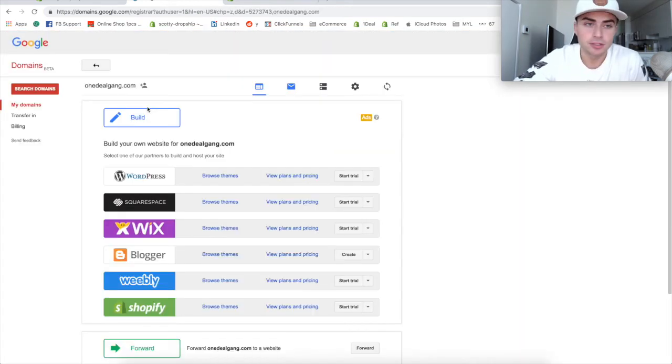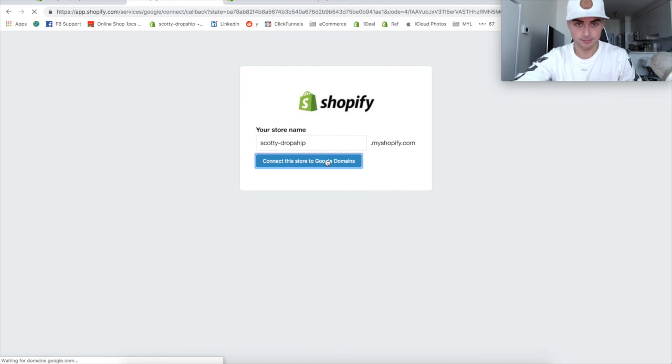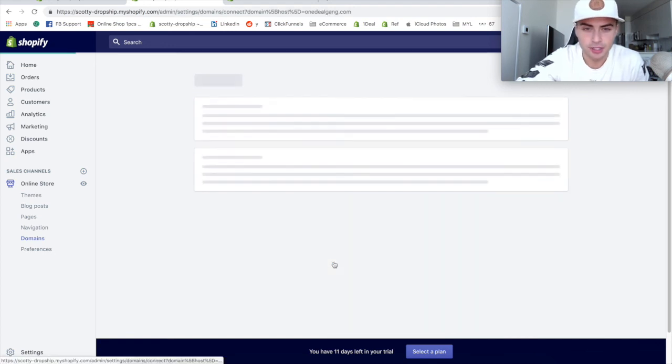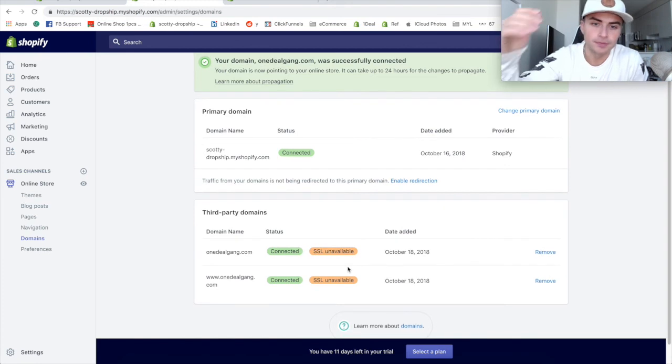So I went ahead and purchased the domain, and when you buy yours, you're going to come right here and click this little icon, add a website, and then choose connect existing domain right here. Then next you put in your actual Shopify store name, which mine is Scotty-Dropship. You put in whatever yours is, then you click connect. Once you do that, it's going to say not connected. It does take a little bit of time. You can just come back and click retry connection, and you just want to do this until, boom, it's connected.